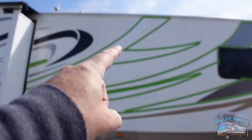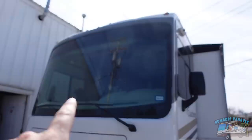And take a look, I got some painter's tape all over the side of my RV. And you may also remember from my April Fool's video, I had removed my round custom Nomadic Fanatic logo on the RV. Also the one on top of the windshield there that said Nomadic Fanatic.